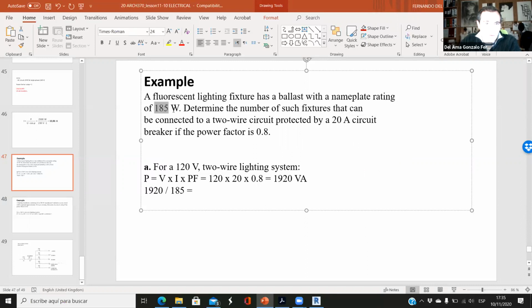And then if our device has a power of 185 watts, then we have to divide this by 185, and it's 10.37 units. We cannot have 10.37, so we need fixtures, lamps. So that means that we need 10 lamps. It cannot be more than 10.37, so it has to be less because we don't have a 0.37 lamp. So, okay, that's it. That's the only formula we have to memorize. Power equals tension times intensity times power factor.